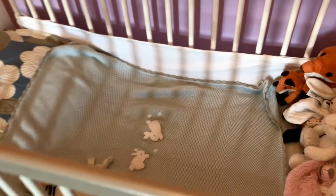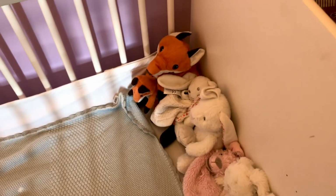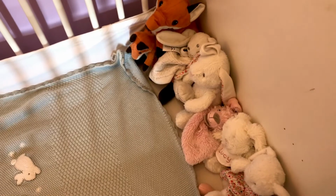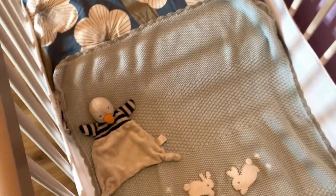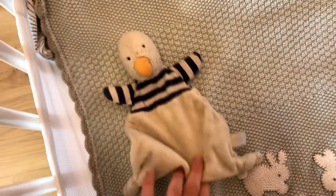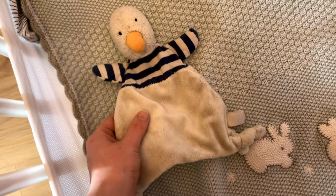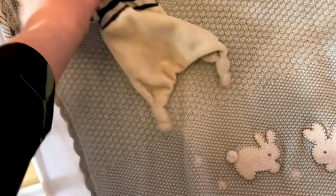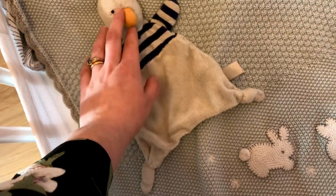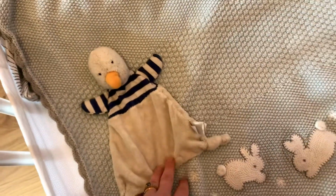Inside there are just a few little cuddly toys from various places. It was funny because as soon as we had a girl, everyone bought us little rabbits and stuff, so it's quite cute. And then this is her Goosey. We have about 4 of these so we can rotate between them and clean them. She sleeps with this one. It's her comforter, I think they call it in English, a doudou in French. She doesn't actually sleep with this blanket, it's just to make it look nice for this video.